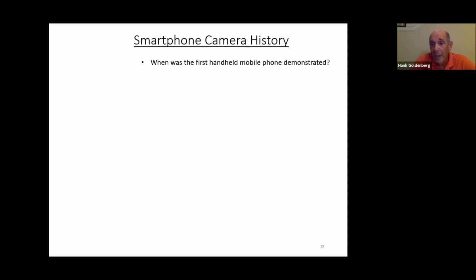You got the answer? It was 1973, by two gentlemen from Motorola. And here you can see a picture of it. It looks a little bit like a cordless phone. No display, just a keypad, little antenna coming out the top. 1973.